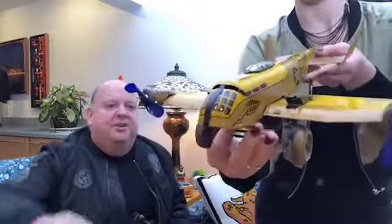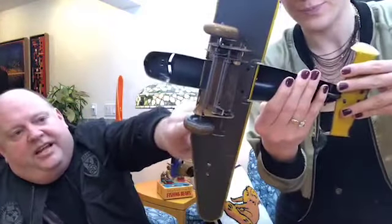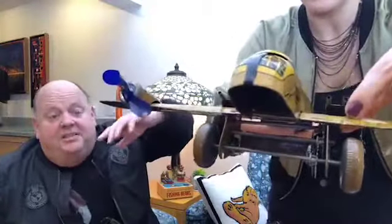But this is a working plane. They call it a sparking plane. And you want to show them how the sparks work, Bree? Well, underneath here, they actually have wheels with flints on it. And then underneath the machine guns, there's actually little metal pieces. So when the lights are out and you get this thing going, the machine guns look like they're actually firing. That's so cool. Yeah, it's great.